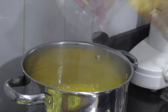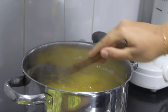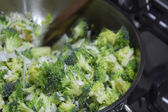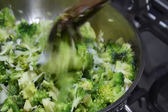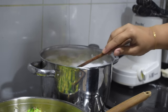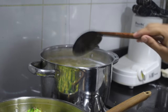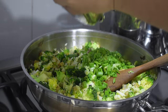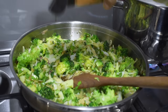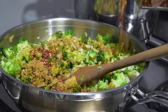Here I have used small size pasta, you may go for your choice. In goes some spring onion leaves and coriander leaves. Now to season, I added some paprika, cumin powder and some red chili flakes. You may also add some dried herbs like basil and oregano. I just skipped those this time.